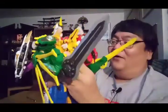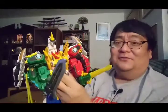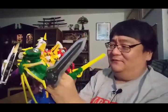So overall, the balance on this thing gets a little weird. I'm still trying to figure out a good way to balance it and display it, so that this doesn't go crashing down and breaking, because that would suck. So yeah.